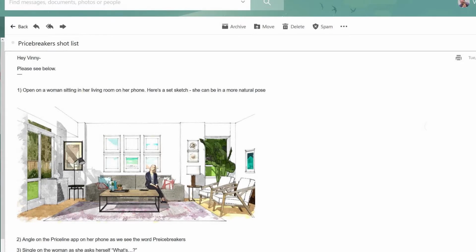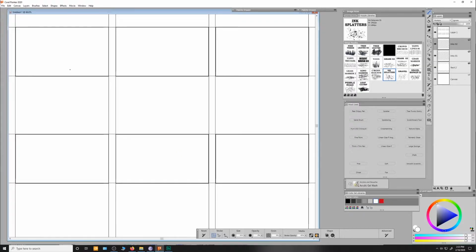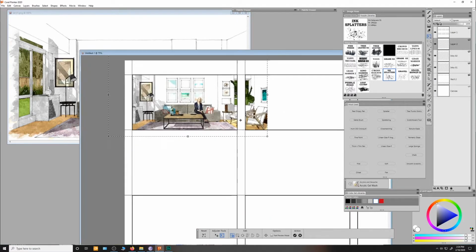Okay, so diving right in. Here's my Price Breakers shot list. Shot 1. Open on a woman sitting in her living room on her phone. Here's a set sketch. She could be in a more natural pose. This happens to be the same angle they want me to draw. I'm just going to go ahead and drop it into my storyboard template here.